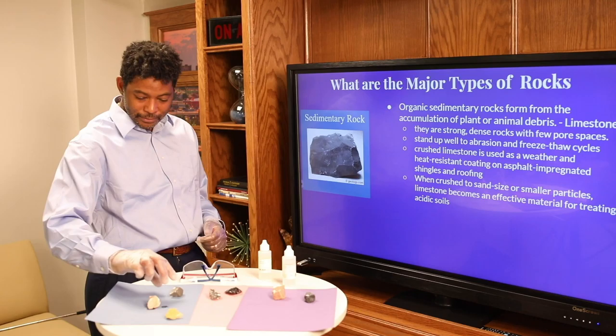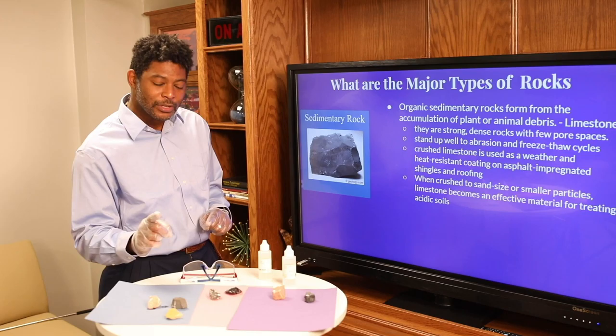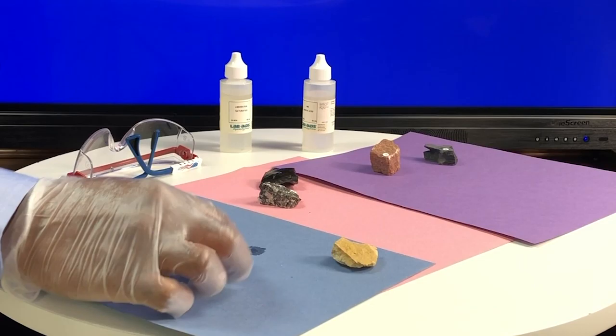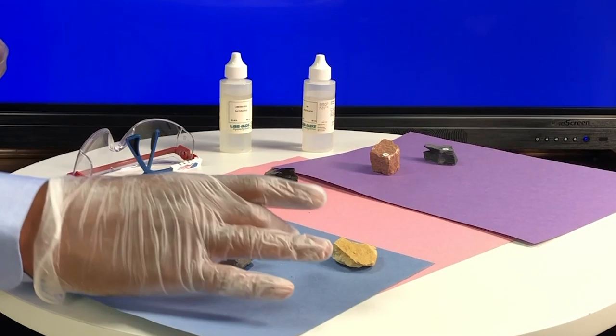Limestone. Now, what you find about limestone is it's also a very dense rock with very few pore spaces. But limestone, kind of like dolomite, has another property. It reacts with acid. You can actually use limestone to neutralize an acid. Okay? So, if you notice, what I actually just did is I put the limestone in where I had some of that pulling of acid from the hydrochloric, and what it's going to do is literally start reacting with it.